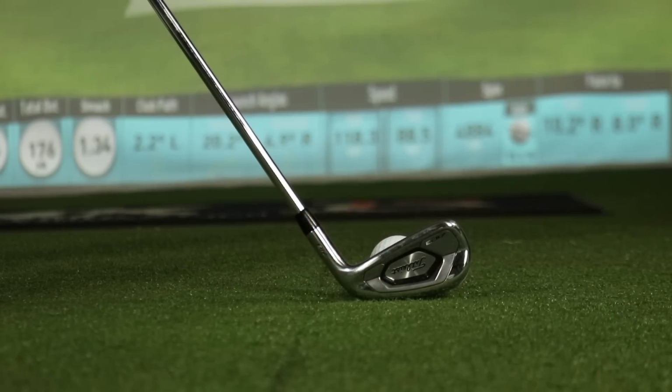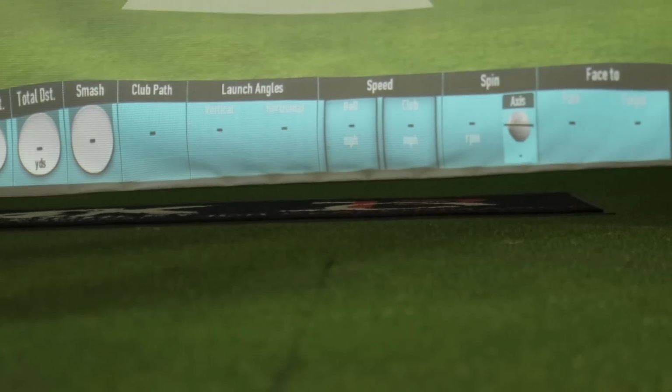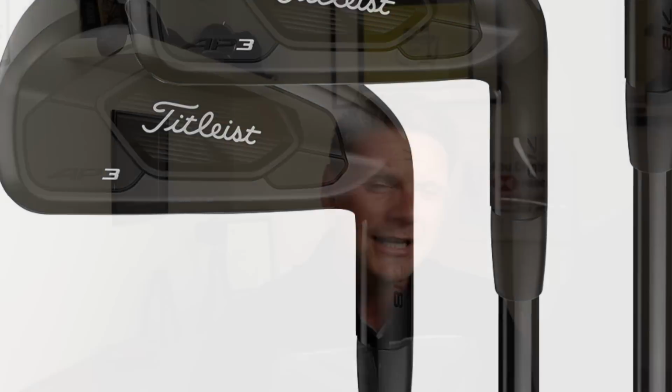So the Ap3 comes in at number 5. It is designed to look like a player's iron, perform like a game improvement iron, and I think it does a pretty good job. This is also available in the black finish, and these look absolutely stunning in the black finish, guys. So make sure you go check those out. Let's take a look at number 4.